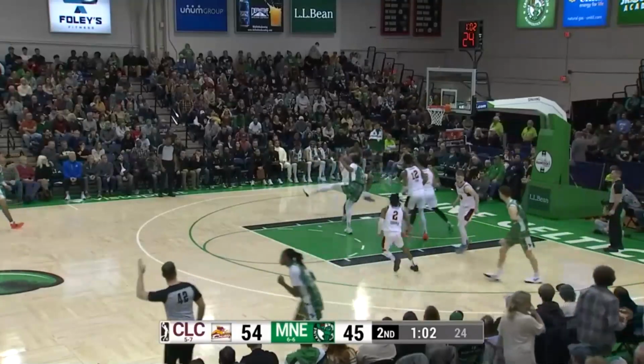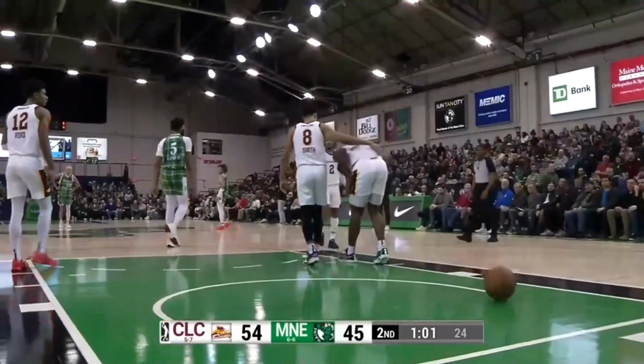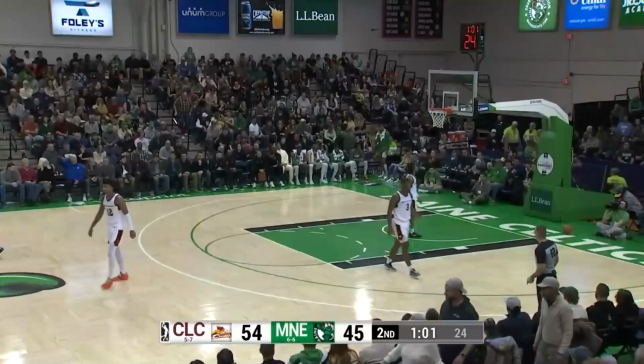Right wing shot is up from Stewart. That's no good, and a rebound comes down. Gonna have a whistle. Looks like Banks will get called on that. Osebayon might have taken something across the head.